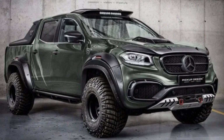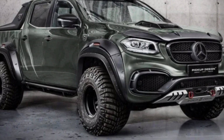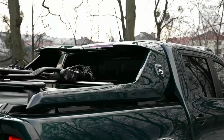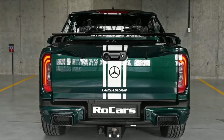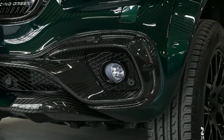Carlex Design has created a bright Mercedes-Benz X-Class Racing Green edition. Carlex Design is probably the tuning house that has worked the most on the Mercedes-Benz X-Class, with 9 different tunings for the German pickup from the Polish company to date. It's time for the 10th and probably most impressive iteration of the Mercedes-Benz pickup.